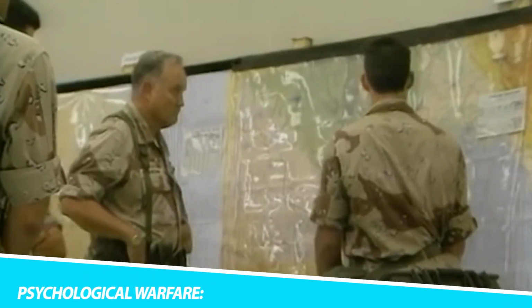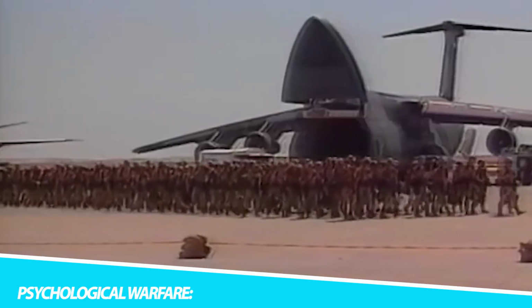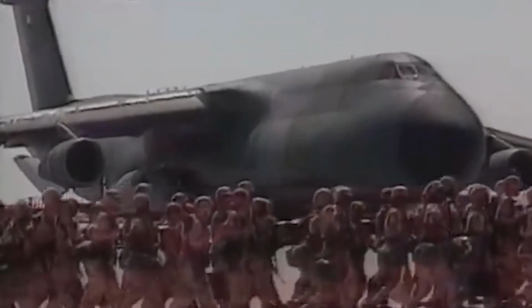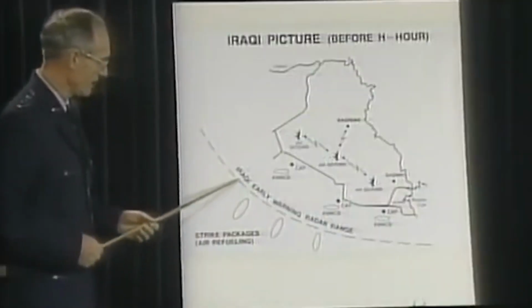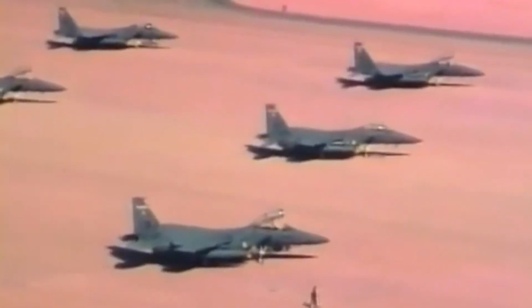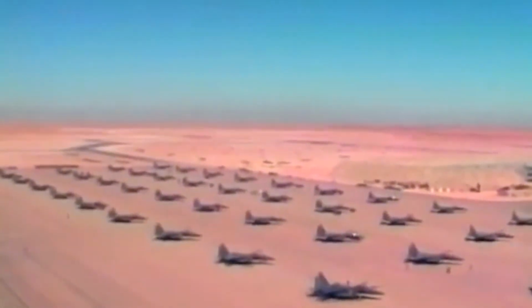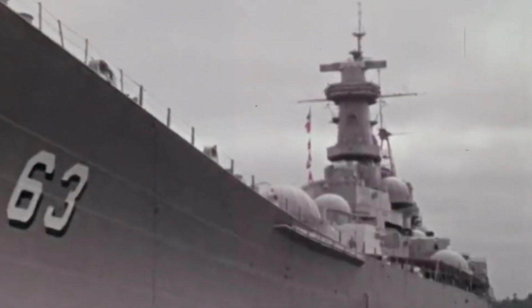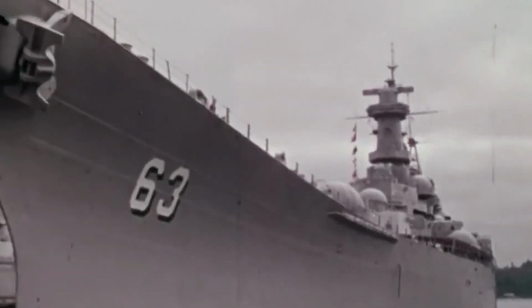Psychological warfare. The psychological impact of the battleships cannot be understated. The Iraqi military, fixated on the potential threat posed by these immense naval assets, focused their defenses along the Kuwaiti coastline, diverting troops, artillery, and air defenses away from other critical areas. This diversionary tactic played a pivotal role in enabling the coalition's main ground offensive to maneuver more freely and exploit Iraqi vulnerabilities.